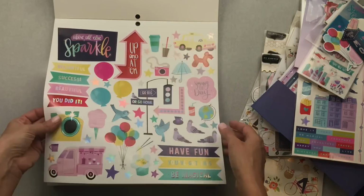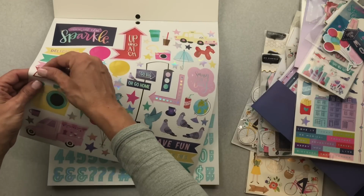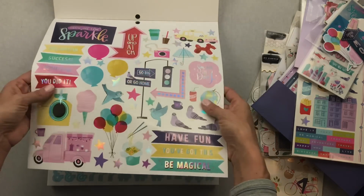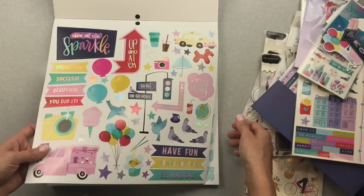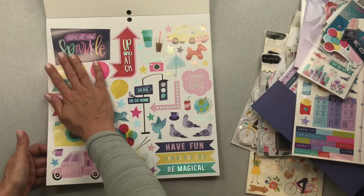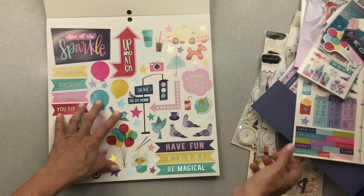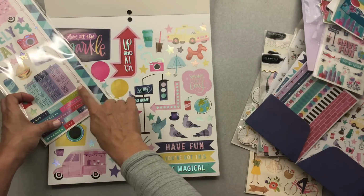Oh, okay. So this is stickers. And now these are not like the super flimsy kind, but they're thinner. But they have enough weight that they're not just going to tear on you easily. So you have a whole 12 by 12 sticker sheet. Oh, my word. And the thing that's cool about it is when I'm looking at it, the colors are the same.